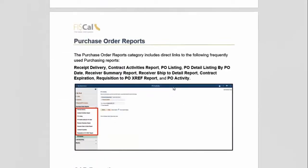Let's talk about the purchase order reports. The purchase order reports category includes direct links to the following frequently used purchasing reports: receipt delivery, contract activities report, PO listing, PO detail listing by PO date, receiver summary report, receiver ship to detail report, contract expiration, requisition to PO XREF report, and PO activity.